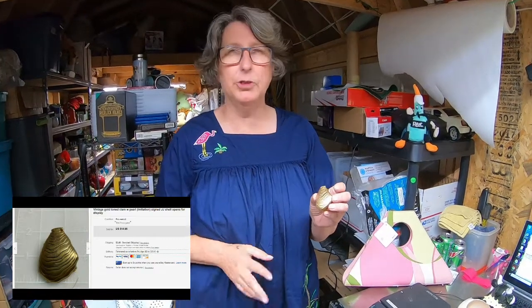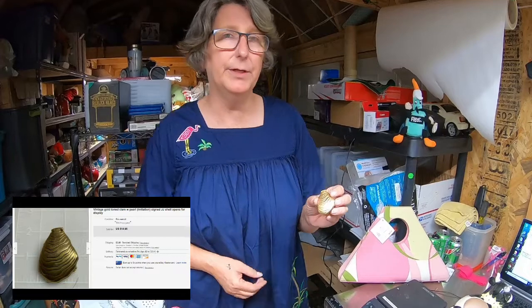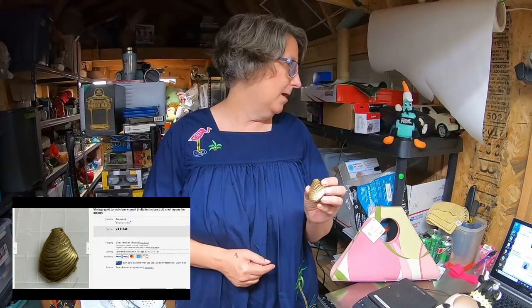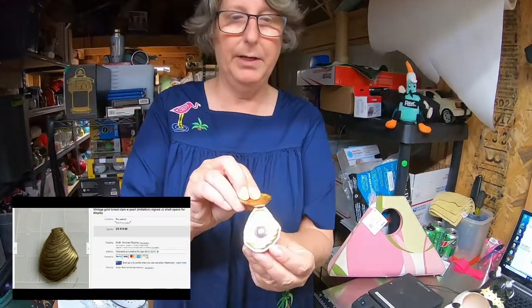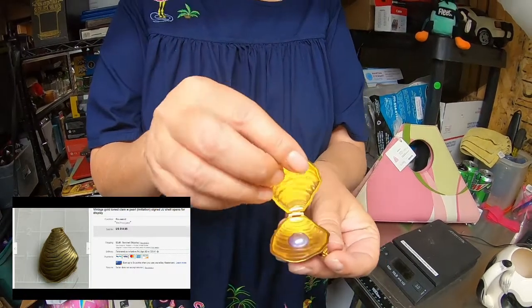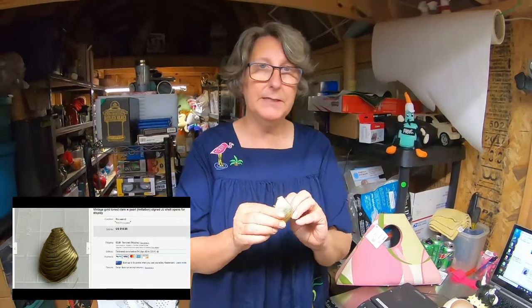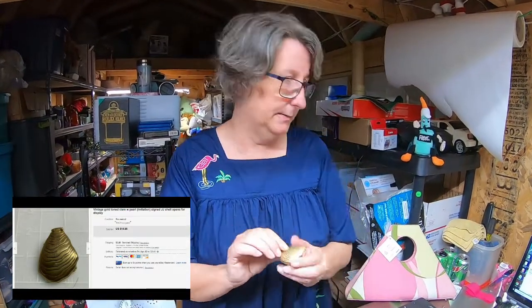I bought this vintage brooch. It's probably been back in the summer, also before we started YouTube, for about 50 cents. It is signed JJ, and it opens to display a pretty little faux pearl. I purchased it for about 50 cents. It sold for $8.50, and the buyer is all in at $12.38.